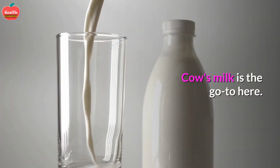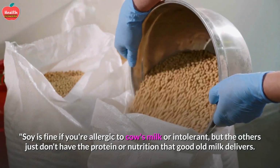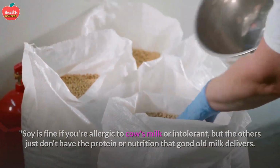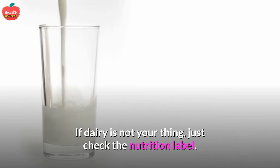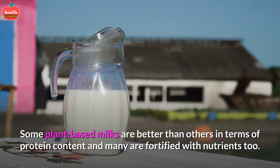Cow's milk is the go-to here. Soy is fine if you're allergic to cow's milk or intolerant, but the others just don't have the protein or nutrition that good old milk delivers. If dairy is not your thing, just check the nutrition label. Some plant-based milks are better than others in terms of protein content, and many are fortified with nutrients too.